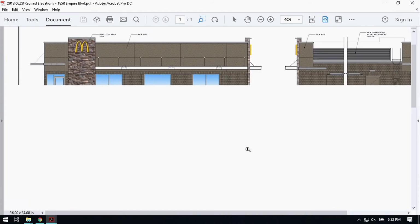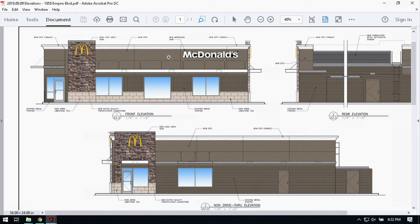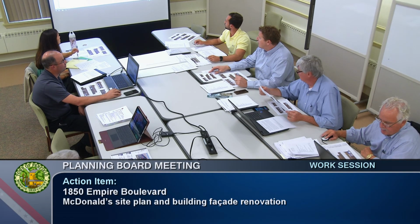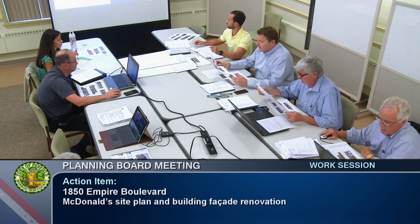This did not have the cornice on it. Interesting. And that was prior to the cornice being added. Do we have the cornice one in there? I thought we had the cornice one somewhere. Well, that's the new one that they just submitted. No, they had it. I saw it. Well, you guys can discuss. We'll find it.